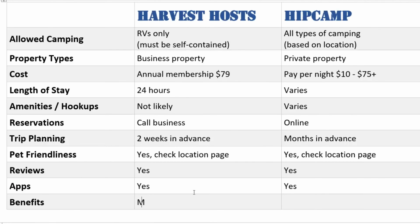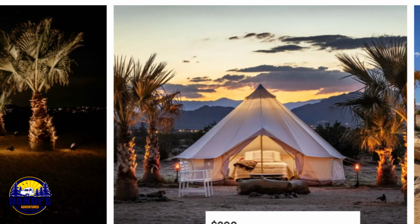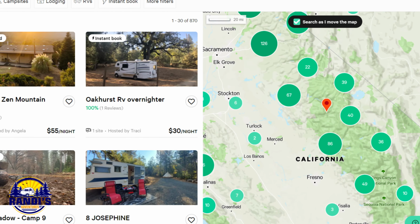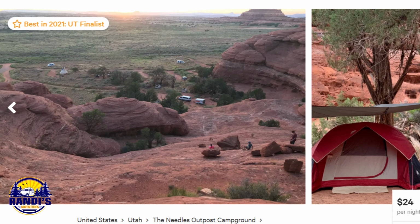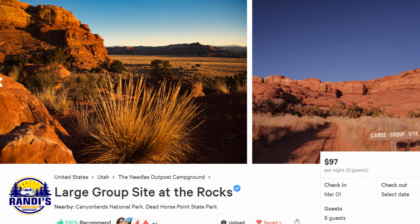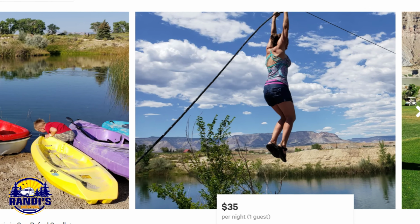Yes, there are major differences between Harvest Host and Hipcamp, but I think there are major similarities and benefits between the two as well. We can experience unique places that we would not have otherwise had access to. We can camp nearby national parks to avoid the crowds. We can find last-minute places to camp when campgrounds are full. We can find places that accommodate large groups, and we can mix things up with non-campground camping. I'm so glad to have both Harvest Host and Hipcamp as non-campground camping resources because the more resources, the better for us.